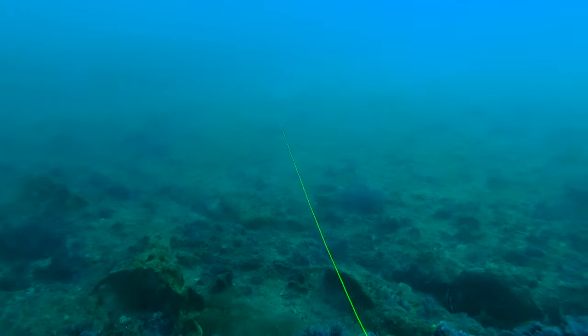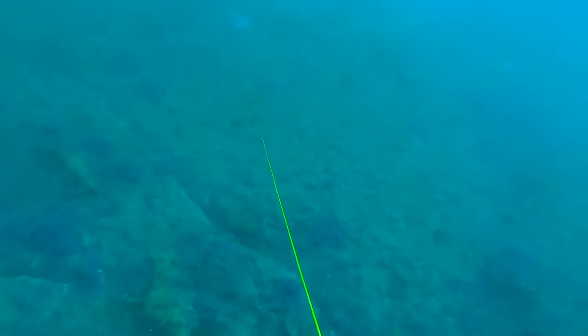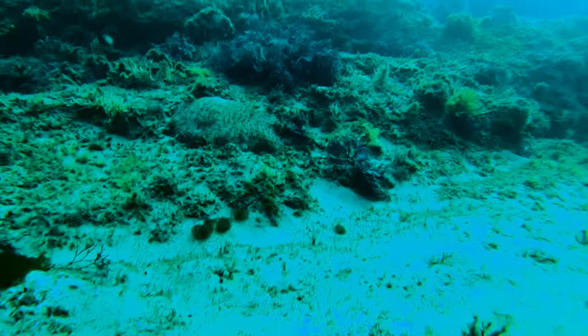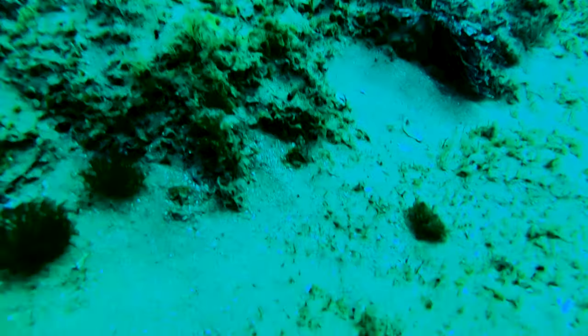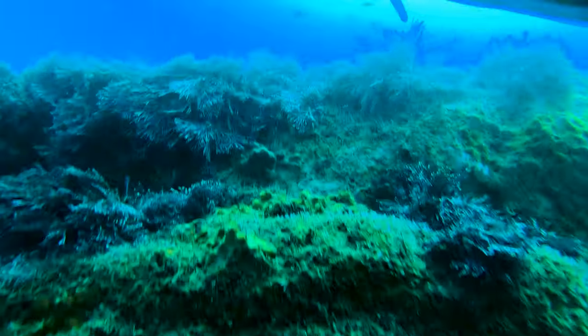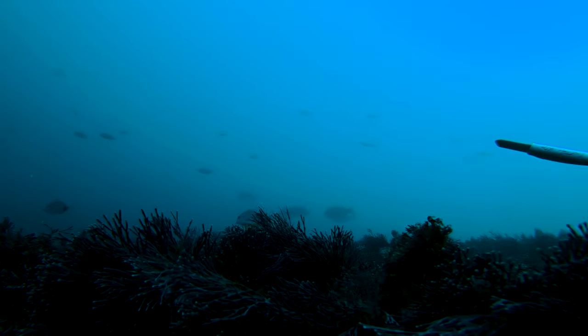Shot was nice and far. Let's watch that again in slow-mo. I'd actually seen these bronze bream from further back as I approached the ledge. I knew that they were too far away from the ledge, so I'd have to get over the ledge and take the shot. So you see, as I approach the ledge, the gun's drawn back in.